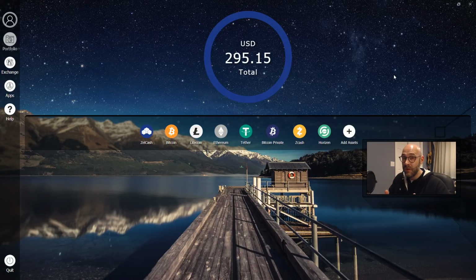So two thumbs up on this project, and I hope they continue to add assets and polish this thing up because it is really one of the best that I've seen in a long time. And I would put this right up against Exodus Wallet and Coinomi, hands down.